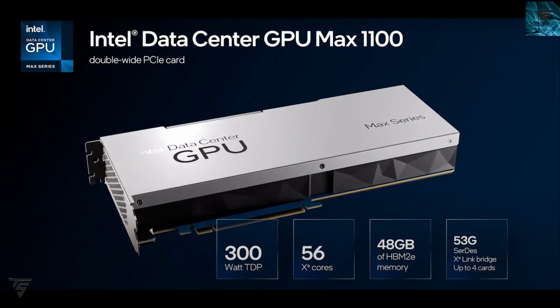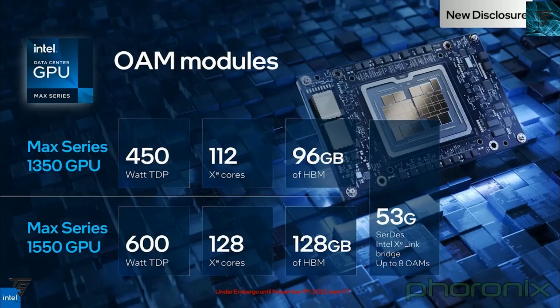It comes with a 300 watt TDP, 56 Xe cores, 48 GB of HBM2E memory, and PCIe Gen 5 with Xe Link bridge up to 4 cards. So yeah, and 1350 comes with 450 watts TDP, 112 Xe cores, 96 GB of HBM2 memory, and 1550, the highest end, comes with 600 watts TDP, 128 Xe cores and 128 GB of HBM memory.